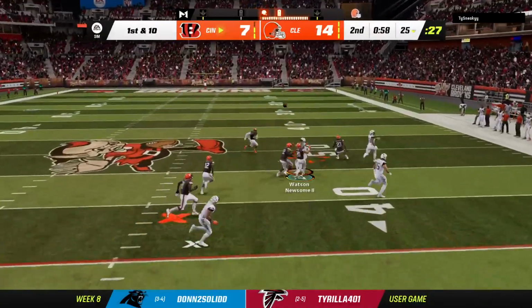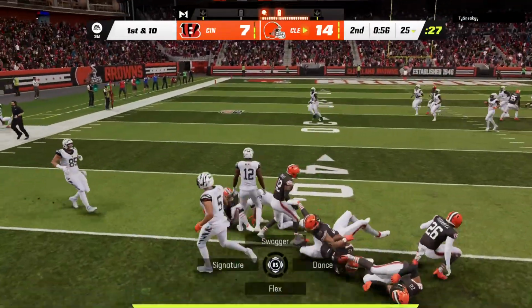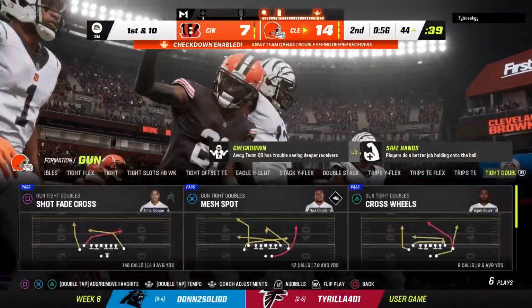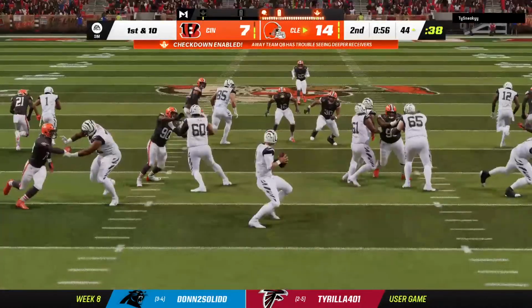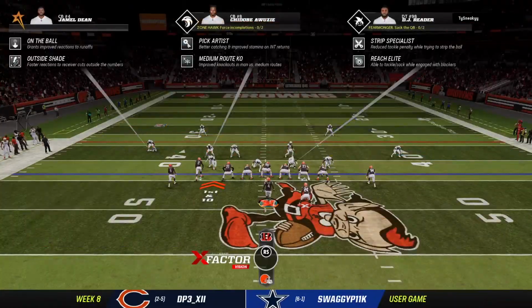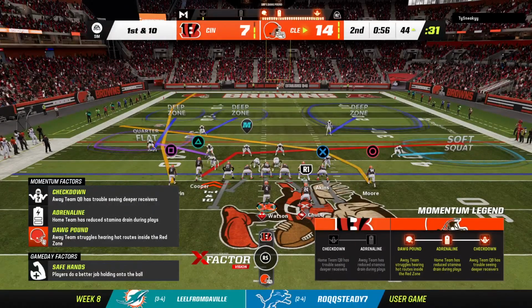Yeah, this is exactly why you practice a 2-minute drill. Oh, that's into double coverage and intercepted. Picked off by Denzel Ward. And the Browns are going to take possession of the football. An unfortunate sequence there, trying to get points before intermission, but now the interception, and their opponents have a chance to possibly pad their lead.